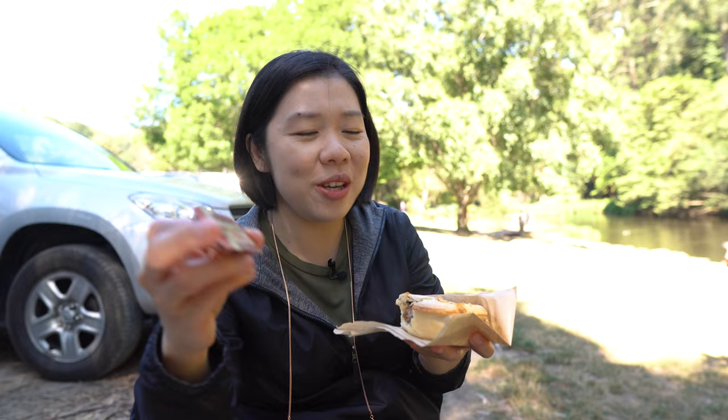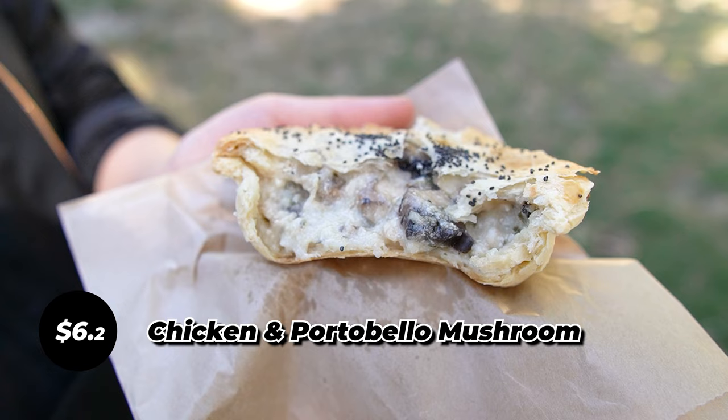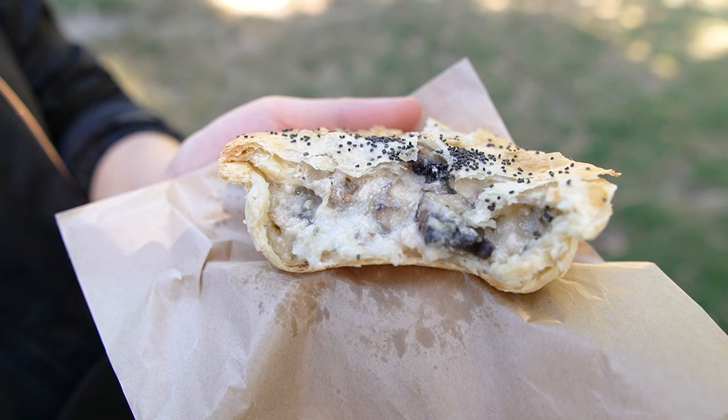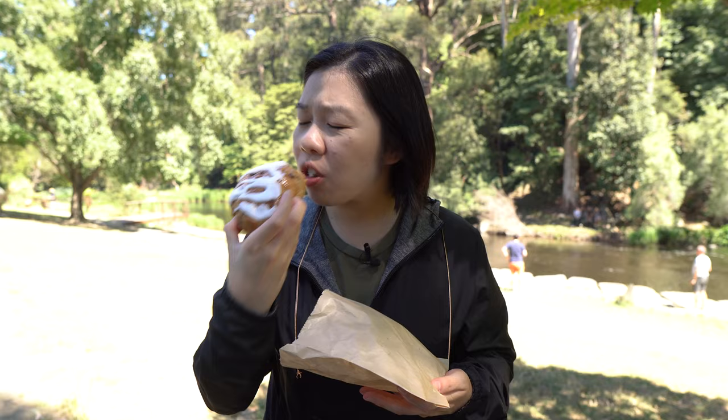Okay, let's try the chicken and portobello mushroom pie. I can't really choose between the beef and the chicken. Both are really excellent pies. There's a really nice apple scroll from Warburton Bakery.